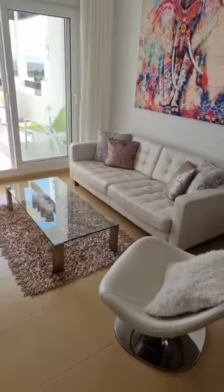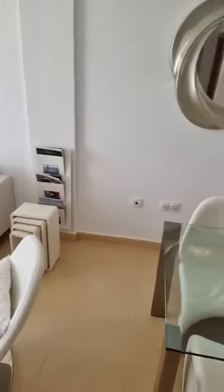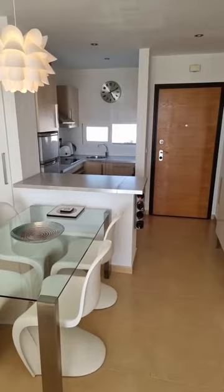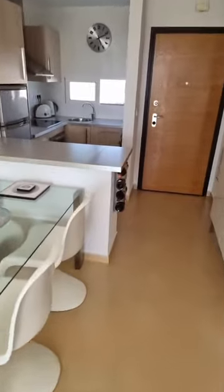Okay, we are today on Condado de Alhama Golf Resort, and I'm showing you today the penthouse 634, which you can see is fully refurbished, because they have done really a lot to make the kitchen more pleasant and more accessible. They have taken out the central pillar, which normally is located somewhere here.